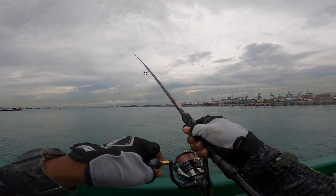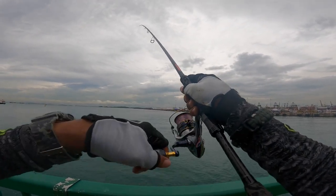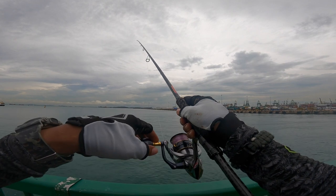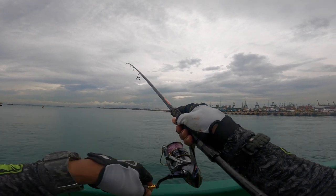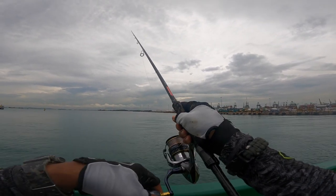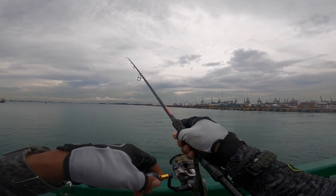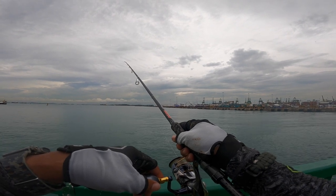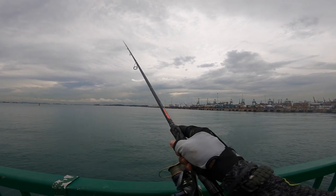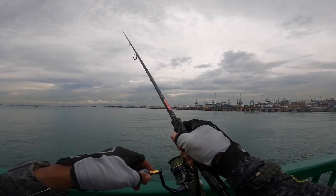Once it's dropped on the floor, you can just slowly jig, jig and jig, making sure that you want the jig at the correct zone, or at the correct depth, and you must always know where your jig is at all times. Is it near to the bottom? Is it in the middle? Or is it at the top? You must know. Okay, if you do not know, then it's very hard for you to target the type of fish you're going for, because different species are dwelling at different depth.